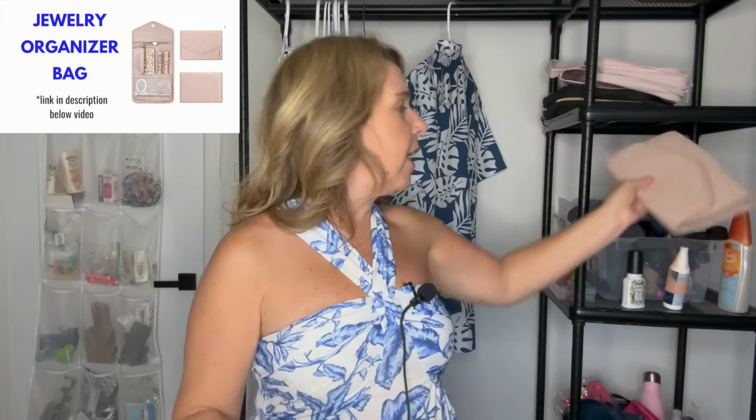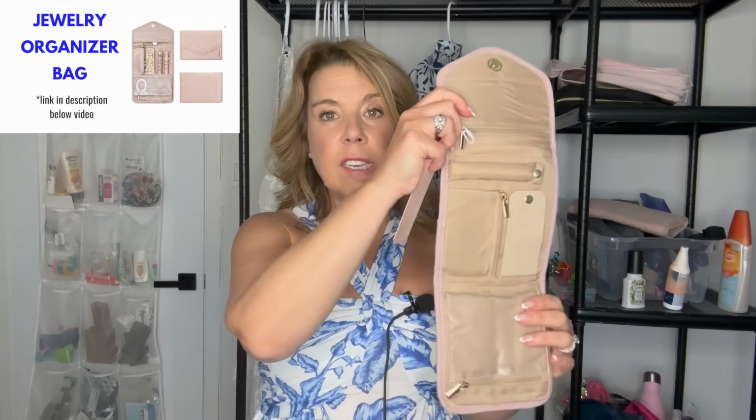But recently, a viewer had mentioned that there is a smaller version, and I decided to buy it to see the size of this one. So if you don't think that you need the space of the other, this one is really good. It is flat, so I like that because it's very easy to pack right in your carry-on bag. You can put it right into the zippered pouch, or you can keep it right in your handbag.